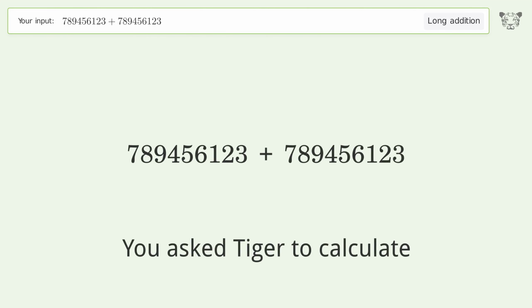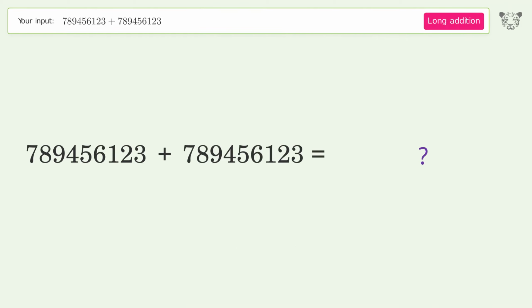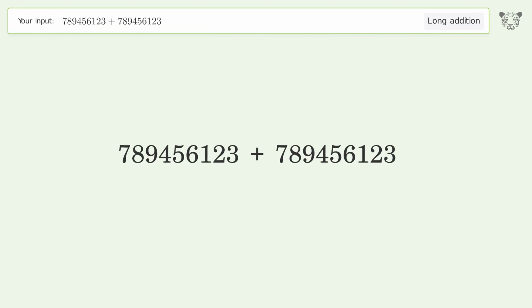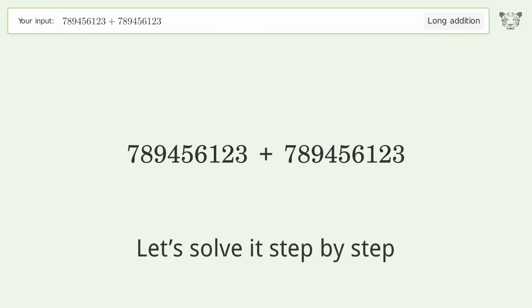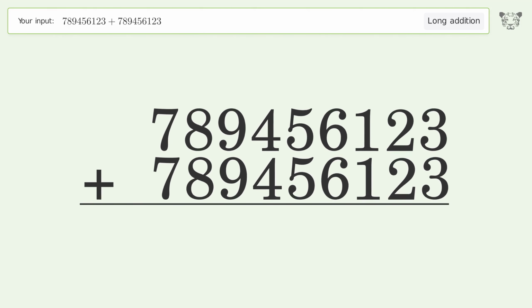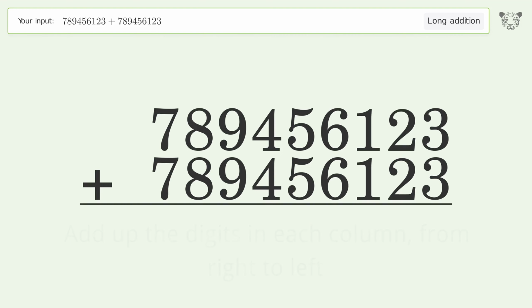You ask Tiger to calculate. This deals with long addition. The final result is 1,578,912,246. Let's solve it step by step. Rewrite the numbers from top to bottom, aligned by their place values. Add up the digits in each column, from right to left.